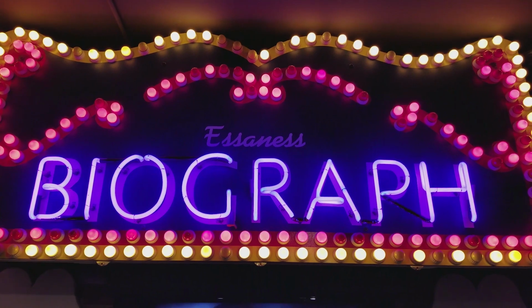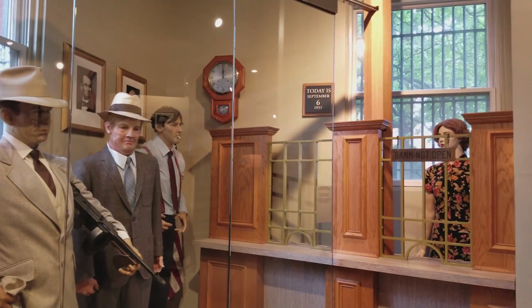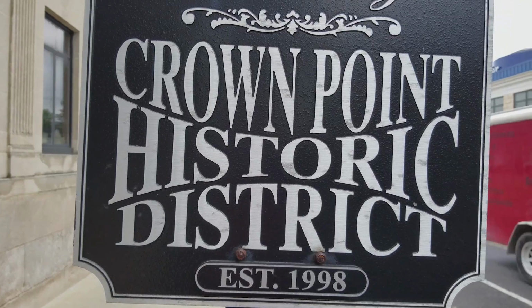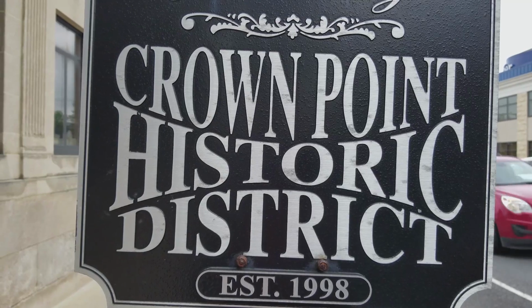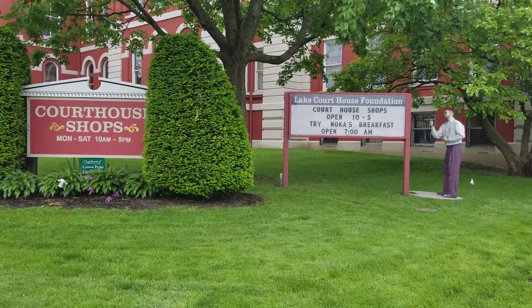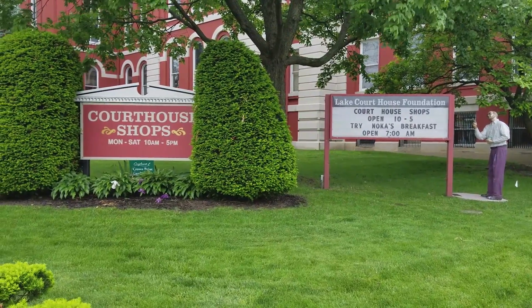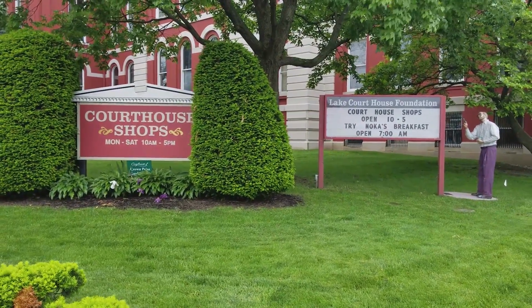What is the first thing you think of when I say John Dillinger? Is it the Biograph Theater? Or maybe it's bank robbers? The John Dillinger Museum is located in Crown Point, Indiana. And if you don't know much about John Dillinger, then you wouldn't know that Crown Point, Indiana is actually where he's from. So it is really an appropriate place to have it. And it's also located inside the Old Courthouse, where he actually spent a lot of time.